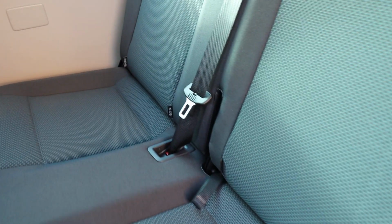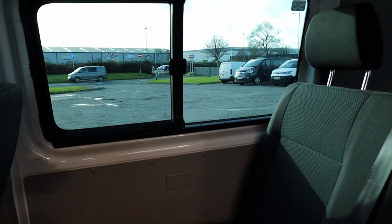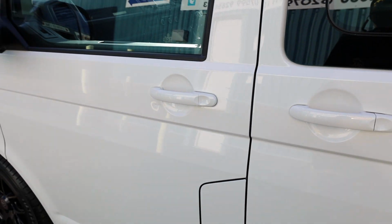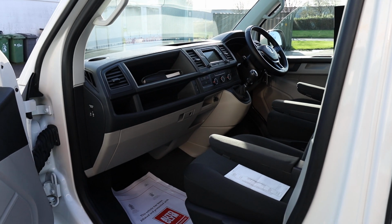You've also then in the back here, just other things to mention, these seats are ISOFIX compatible, so perfect for carrying kids in the back of here, and these side windows are opening. The factory windows like so are flush, so you can always tell whether it's factory glass or whether it's been added afterwards. So it's a flush side window, and they do slide open as well. And again, condition in the back of here is absolutely spot on. The step, floor, back of those front seats, all in fantastic order. The headlining, it's really difficult to fault this van in any way really. Only thing I have actually seen on it, there is a very small little dent just here underneath the door handle, but other than that, it is very, very difficult to fault.